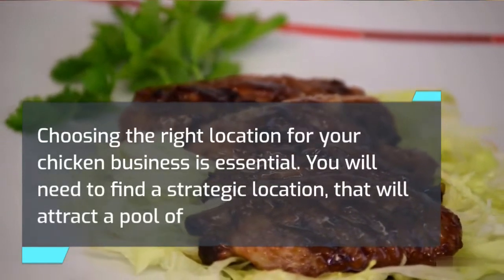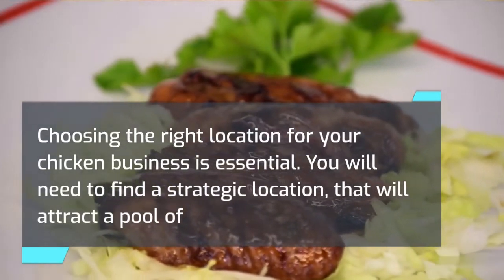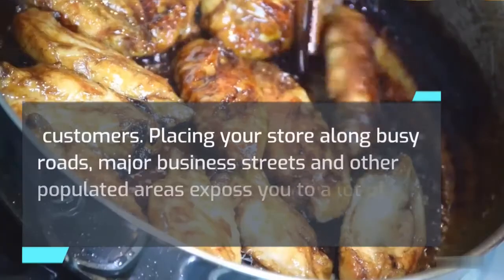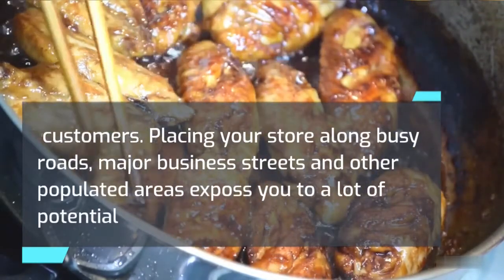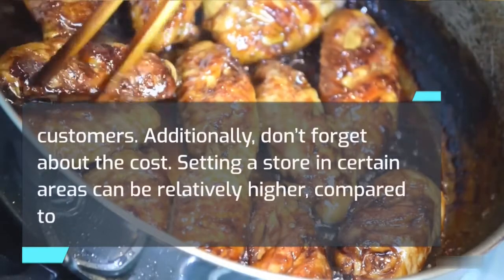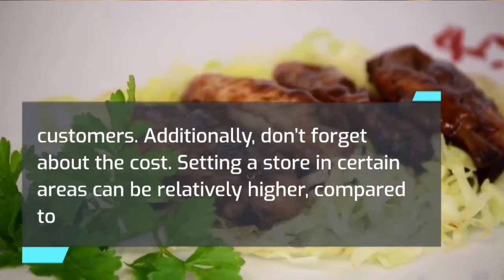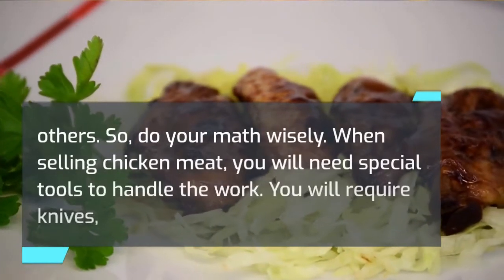Choosing location. Choosing the right location for your chicken business is essential. You will need to find a strategic location that will attract a pool of customers. Placing your store along busy roads, major business streets, and other populated areas exposes you to a lot of potential customers. Additionally, don't forget about the cost. Setting up a store in certain areas can be relatively higher compared to others. So, do your math wisely.